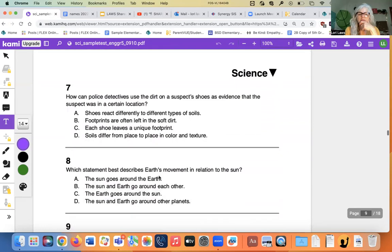All right, number 7. How can police detectives use the dirt on a suspect's shoes as evidence that the suspect was in a certain location? A, shoes react differently to different types of soil. B, footprints are often left in the soft dirt. C, each shoe leaves a unique footprint. Or D, soils differ from place to place in color and texture. Put your answer in the chat. Let's see what people think.